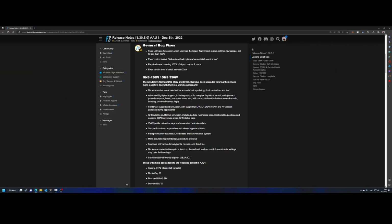So what's being fixed for the GNS? Well, there's a comprehensive visual overhaul for accurate font, symbology, look, and operational feel. So they simply updated the look because it didn't always look correct, and that's why the third-party people jumped in, because they said, we can do it better, let's make it more realistic. Then they have the advanced flight plan support, including support for complex departure, arrival, and approach procedures, known as the SIDs and the STARs. Also some holds, as it looks like, and it has a fix with the correct real unit limitations, no radius to fix, heading, or some intercept legs. So that's why when planning a flight in the original GNS 430 and 530, it was not always realistic, but now it is. Then there's full AirNav support and simulation.